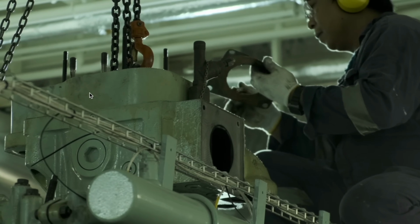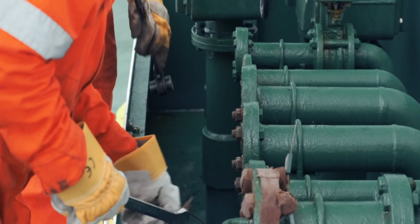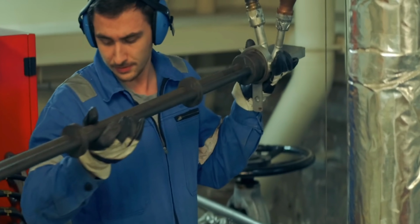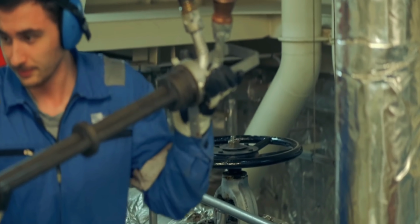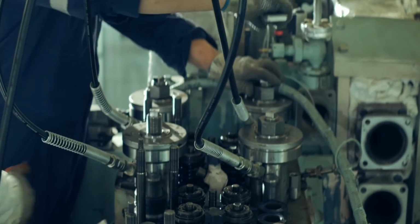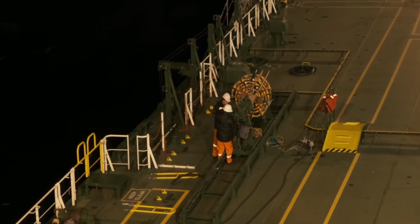2. The engineering department operates the machinery and performs at-sea maintenance on the ship's mechanical components. The department is led by the chief engineer and includes assistant engineers, motormen, and electricians. They ensure that all equipment is functioning correctly and address any issues that may arise during the voyage.